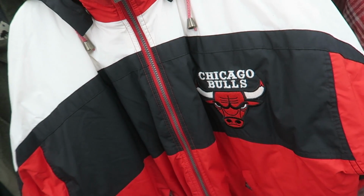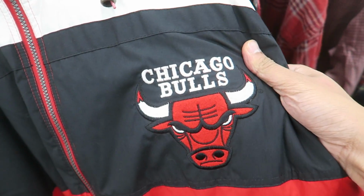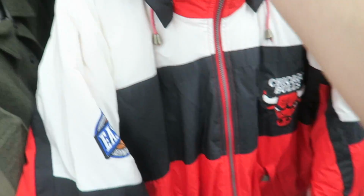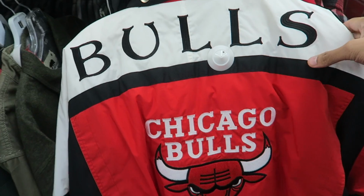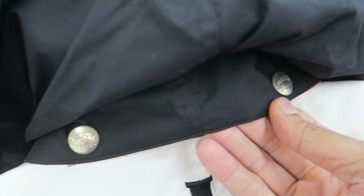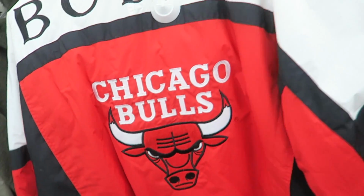Dude, look at this. Vintage Nutmeg. Look how great the condition of the embroidery is. See right there, Nutmeg, and then it actually has the Eastern Conference patch right there, which I think is so dope. But the back is alright, you know what I'm saying? Like, this has a big Chicago Bulls on the back. Oh my god, look at that. That is so fire. The condition's actually really, really good. I feel like it's just never been worn, it just doesn't have the tag.